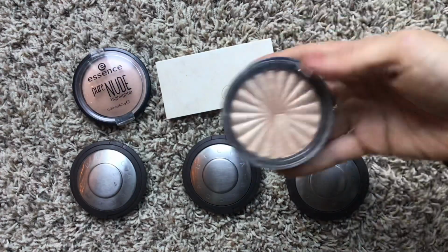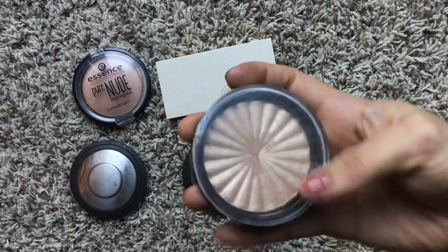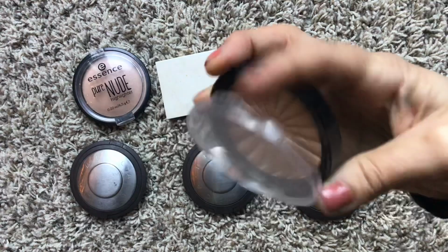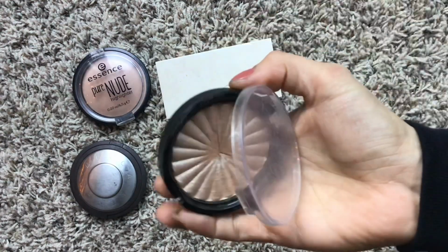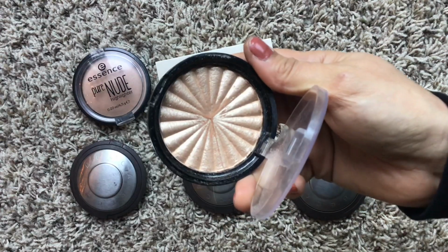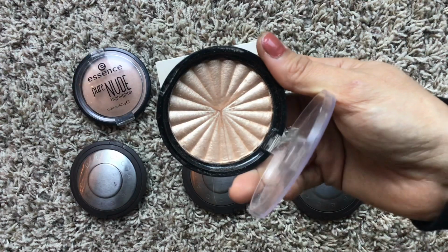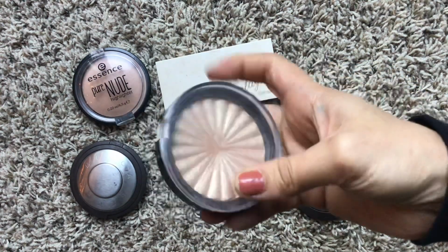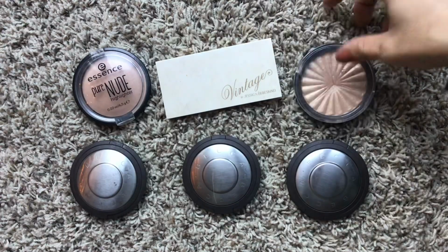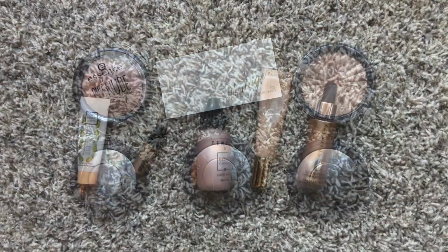And then this is the Rodeo Drive shade from Ofra Cosmetics, and this is again from a BoxyCharm, but I do love this highlighter. It is a beautiful, beautiful gold, and it is very impactful. It's a very intense highlighter. So I save this for when I really, really want to glow, but I keep it around because it's so beautiful, and when I do want that glow, it's nice to have. So for individual highlighters, we're going to count 6.